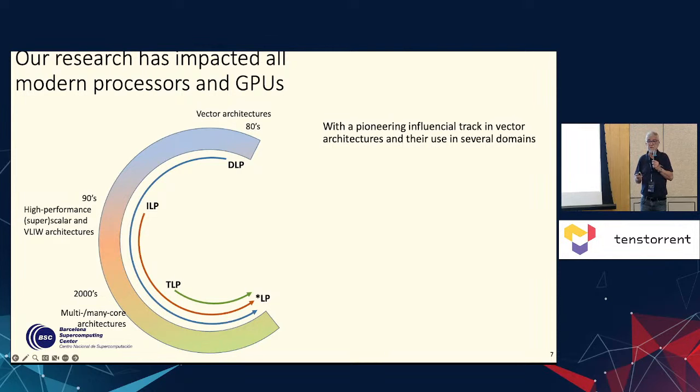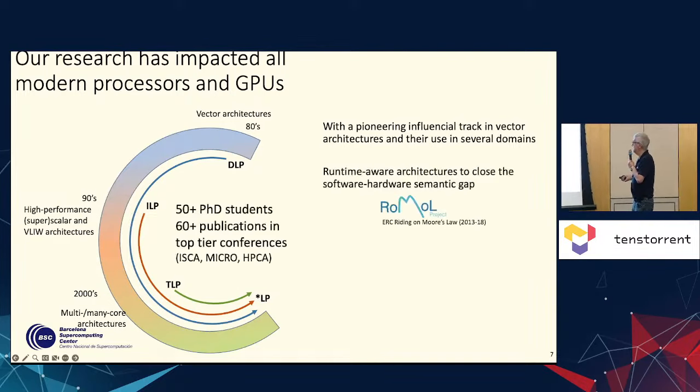By the way, Christos Kozyrakis, who was invited by me 30 years ago in Barcelona, started vector architecture work after us. The advantage of this guy is he was able to tape out. We were unable to tape out, just ideas.